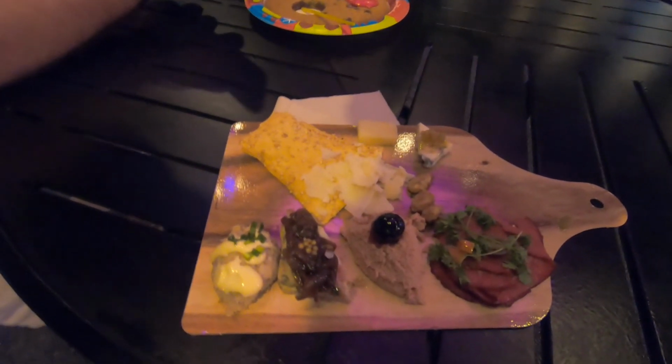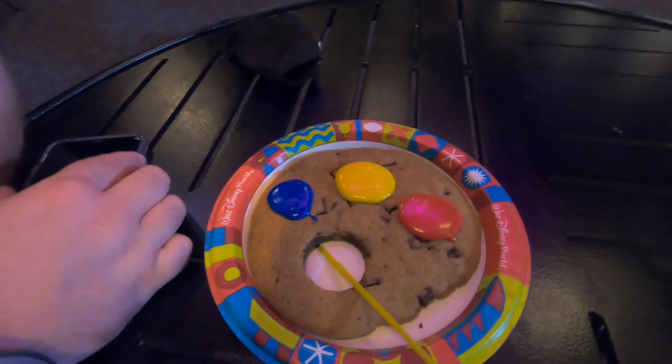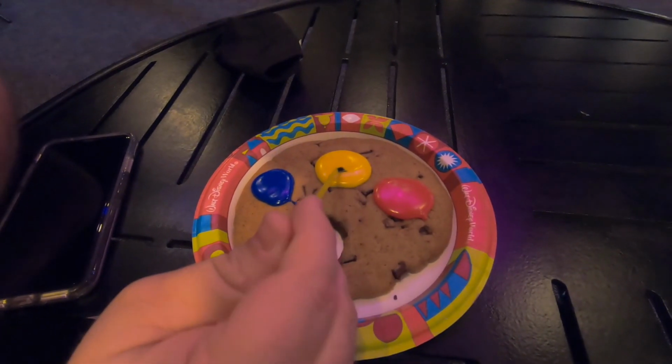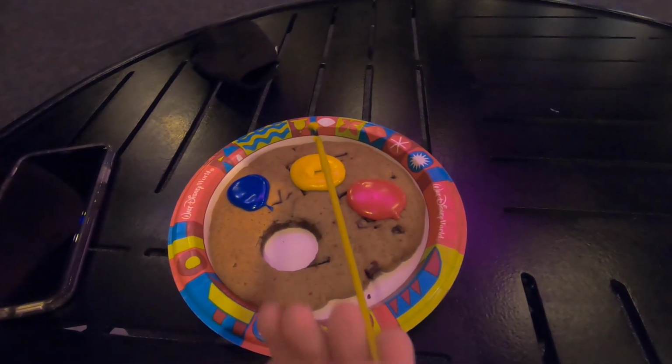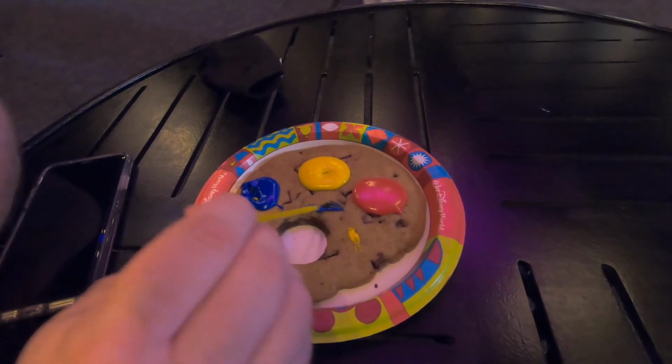And yeah, so now we are in line at Festival of Favorites to get the chocolate chip cookie that looks like an artist palette. I got the charcuterie because it looked a whole lot better than the charcuterie I got at Food and Wine. And Nick got this adorable cookie. You can like paint with it. Maybe, kind of. Look at that. Mix them together and make green.